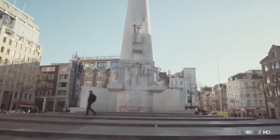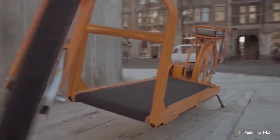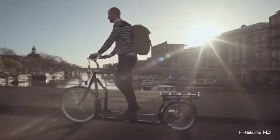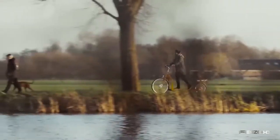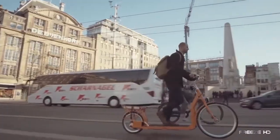If you love to walk but also enjoy riding bicycles, we've got the perfect bike for you. Check out the LapaFit walking bike, a crazy combination of a treadmill and a bicycle. A totally new way of moving. Riding the LapaFit is as easy as taking a walk in the park. Instead of pedaling, you simply walk on a treadmill.